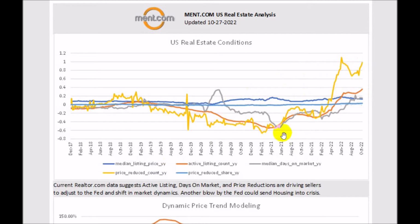That's telling you that sellers are desperate to get out of the market at the best price they can. They are reducing prices, but probably not by much. 5, 10%, maybe 15% in some areas, depending on how desperate they are. But this is going to continue to shift the way the market works.